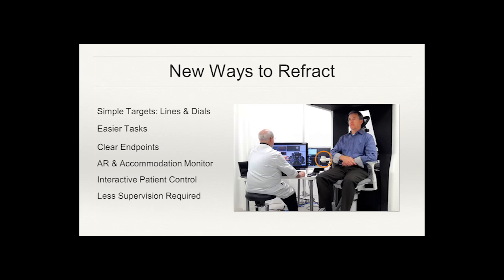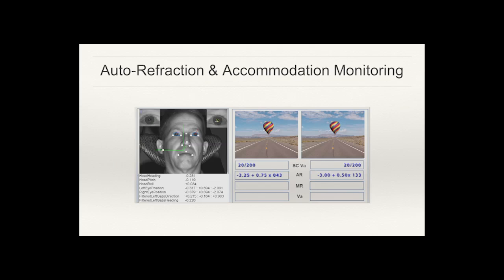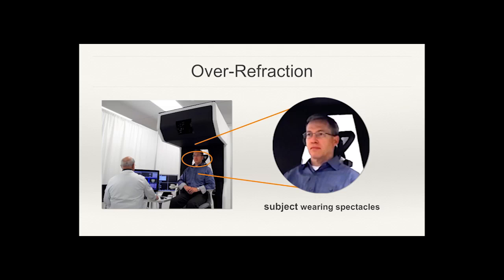This requires really a less intensive need for supervision during the refraction, and many patients actually can guide themselves through a refraction. Also, a new first is an integrated autorefractometer and accommodation monitoring system. The patient sits in the chair, looks at a distant target, and very quickly a binocular autorefraction is determined, and this system can be operated during the exam to provide monitoring of accommodation, which all clinicians know is very important in not over-minusing young patients. Over-refracting patients with their spectacle lenses is not a problem. The optical architecture permits this to be easily performed, and then you can quickly show them the difference an update or a new prescription will provide.